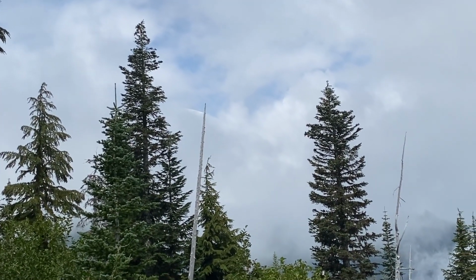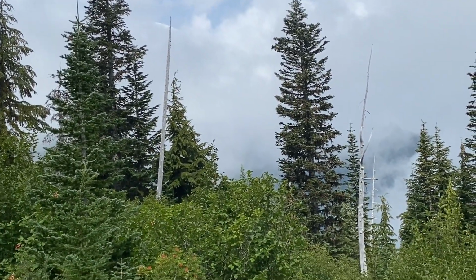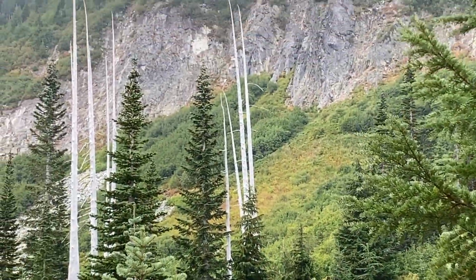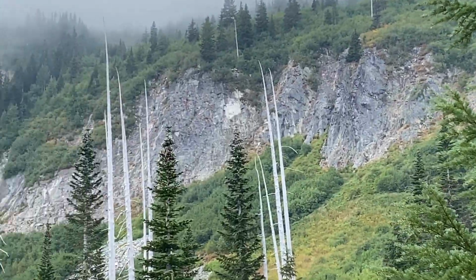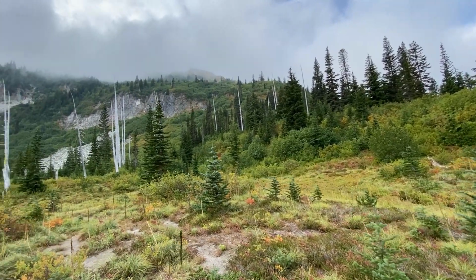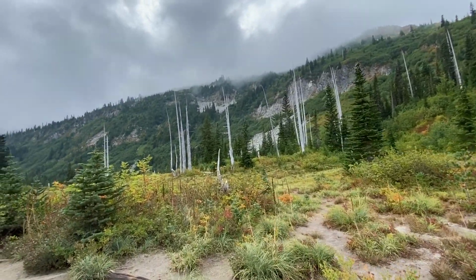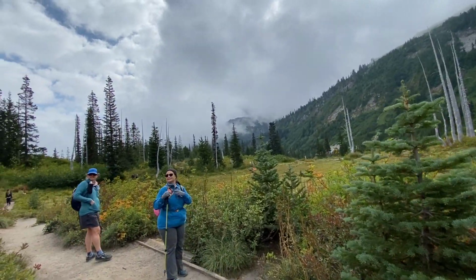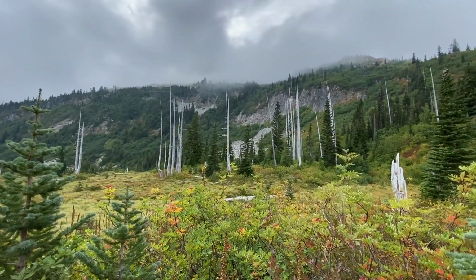Okay, from here, you can just see the glacier through the clouds up there. You had a short glimpse of it. All right. Oh, that's pretty. Beautiful. Wow. Yeah, this is beautiful. Oh, gosh. This is just so pretty. Look at all this. Oh, this is pretty.